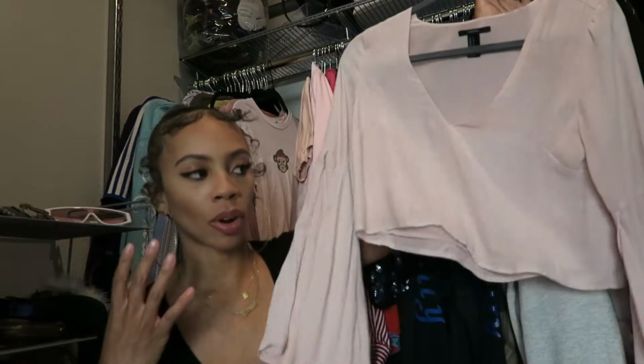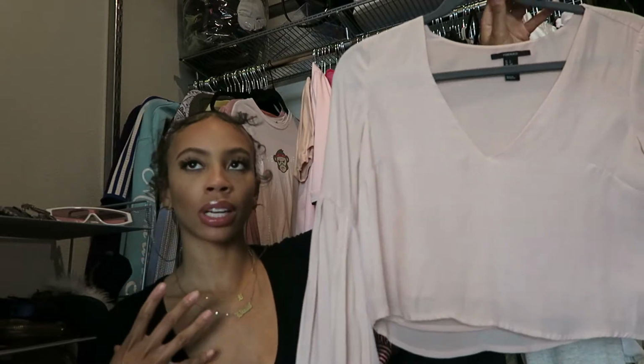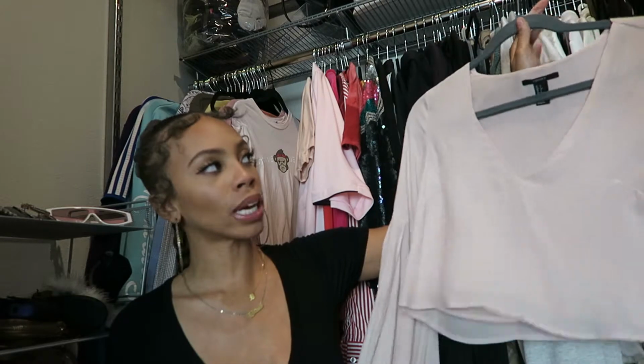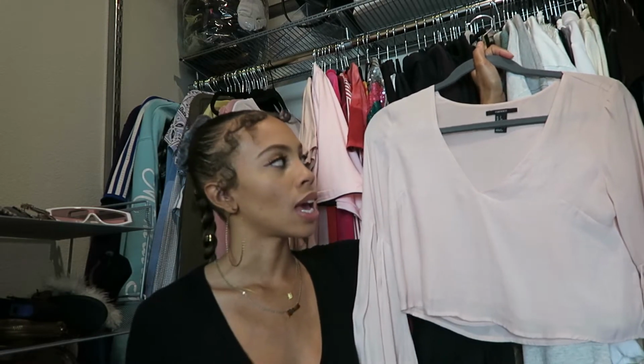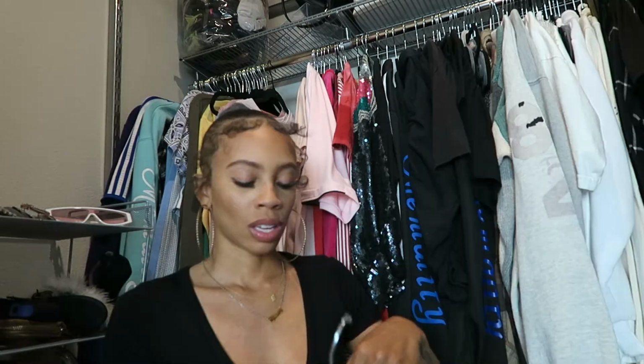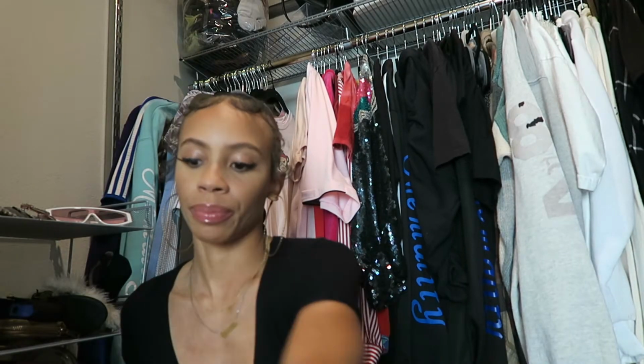The thought process I'm going through as I'm going through this stuff is I'm thinking about what I have now, what I plan on buying as far as shoes and accessories are concerned, and is this gonna go with the vibe that I'm trying to go for. When I look at this, my style used to be very girly and bougie, but this is not really me no more. Yeah, I think it's time for me to let it go.